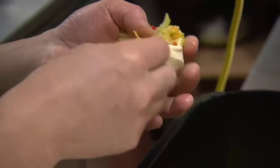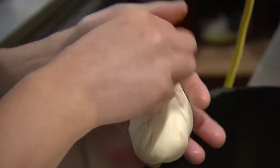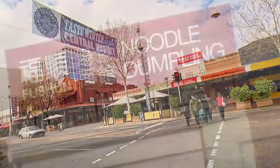How would you describe a pierogi to someone that hasn't had one before? A little parcel of happiness. Could that describe all the dumplings today? Pretty much, yeah.